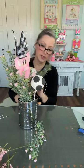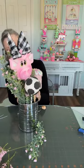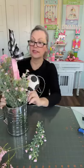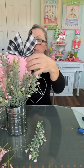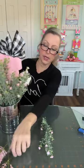All right, I think I need another one kind of here. These are going to be packed in here so tight, guys, I probably won't even have to go back and add the glue. And then I think I need another one.